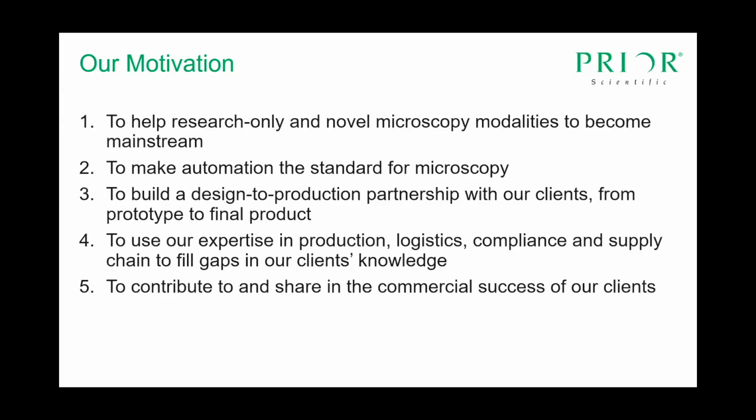So our motivation for one of our revenue streams at Prior really is to help new technology come to market, to help those research only and novel microscopy imaging modalities become more of a reality and more accessible to people who maybe don't have such an extensive background in microscopy. They're coming into a laboratory environment with their own skill set that maybe isn't so tightly refined to imaging.